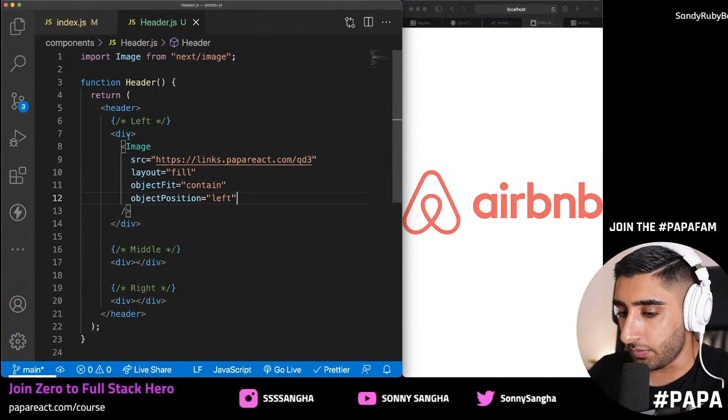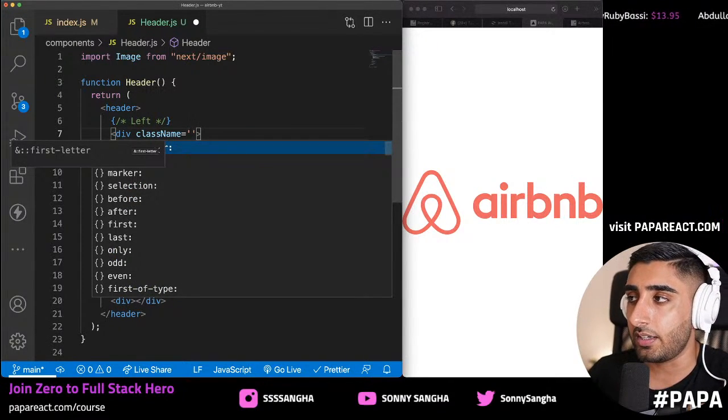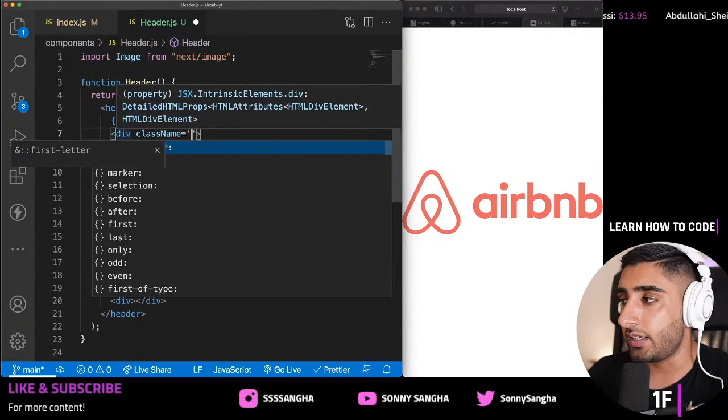So what I'm going to do is go to the div that is surrounding it. I'm going to go to the class names, and this is how we style the element that's surrounding our image. This is a div, which is a container, as I mentioned before.